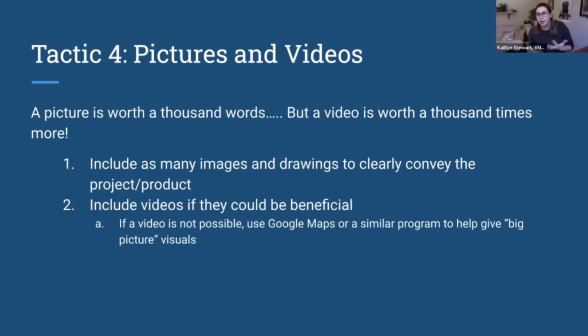We are all pretty technically minded. We're very visual. So having those pictures and that video of real-time, spatial things really helps convey those messages and convey what the project is.